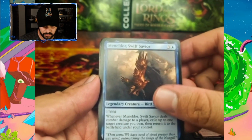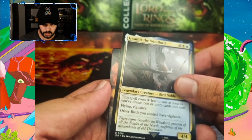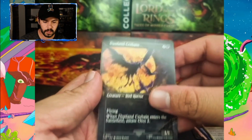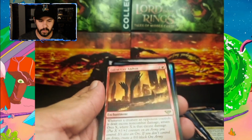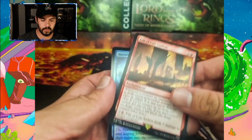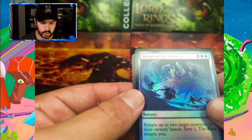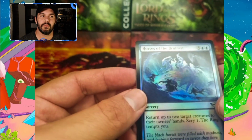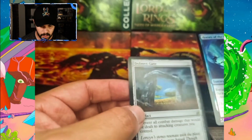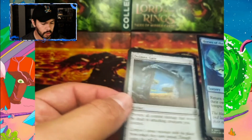Melindor, Swift Savior. That one can go there. Second that one. Oh, what's the rare? Fall of Kaer Andros. And the Horses of Bruinen. Bruinen? Yeah, I think I got that right. Hey, and then the last card is a playable card. Dolmen Gate.